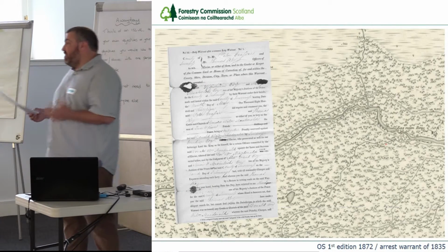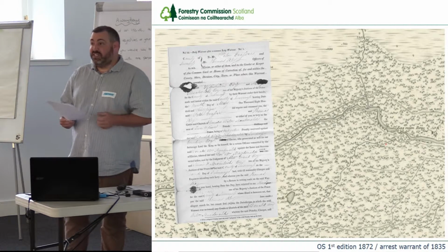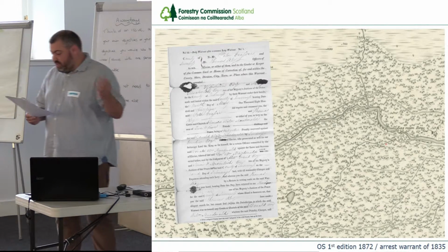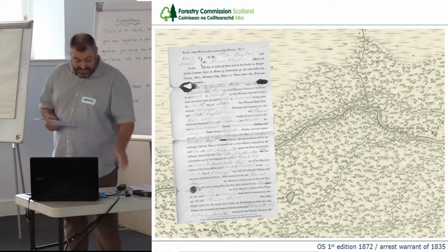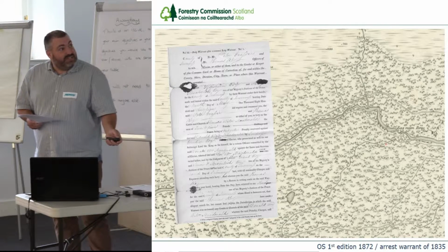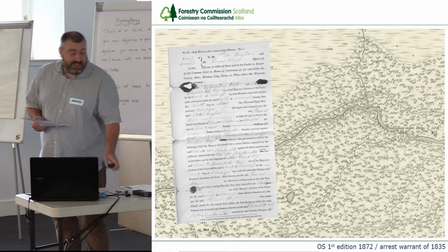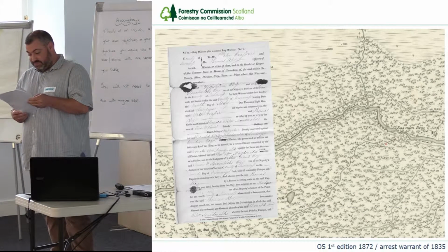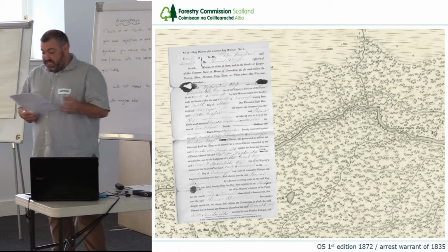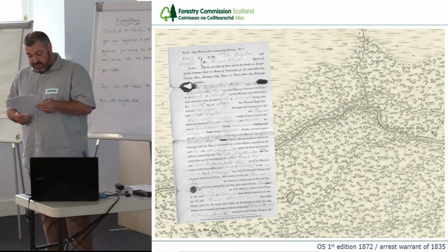But the most important thing about Badger Falls is its potential to enthuse my Forest District staff. It was discovered and recognised by one of our rangers deep in the heart of the ancient Caledonian pinewood of Glen Affric. So you can just about see it there. I've coloured it in red. Well, in fact, I drew it in red on the first edition map of 1872. And it's now incorporated into a regular guided walk by the ranger, who's terribly proud of himself, and rightly so.